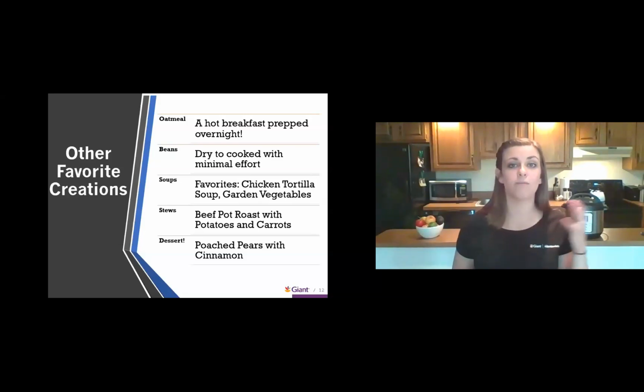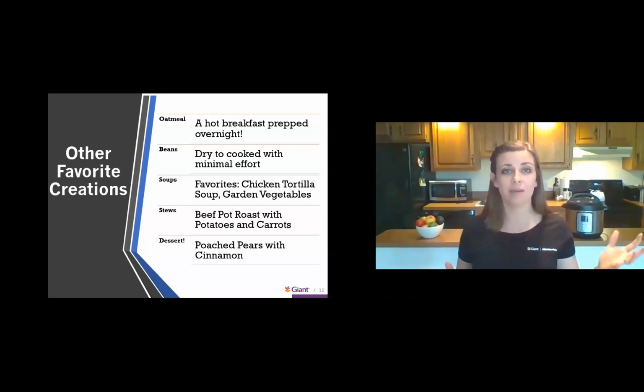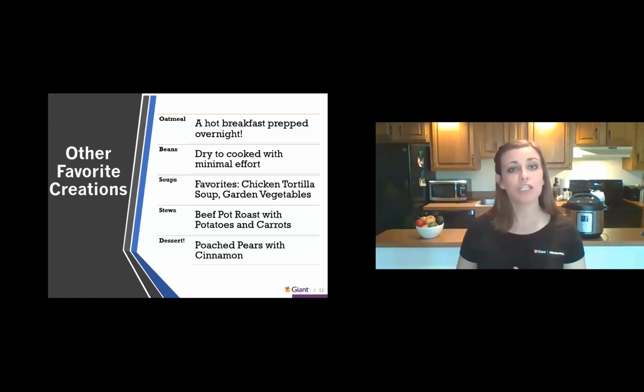Or you can go from dry beans to cooked beans with minimal effort. Typically, it takes a really long time to take dry beans, soak them, boil them. You can do this in the Instant Pot or the crock pot and basically have no effort. I like to make chicken tortilla soup or garden vegetable soup. Beef pot roast is one of my favorite meals.